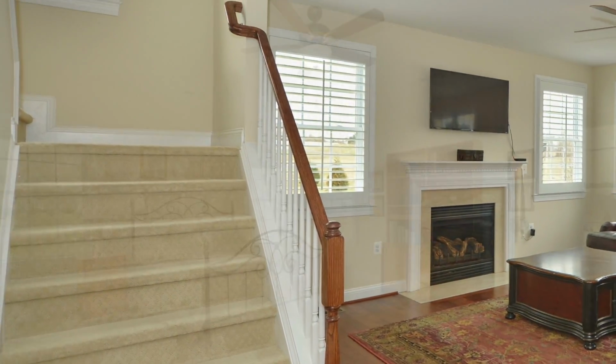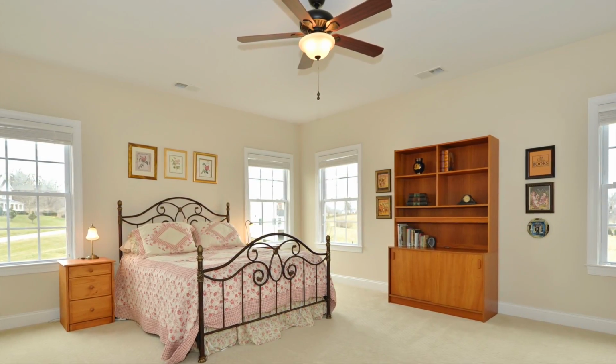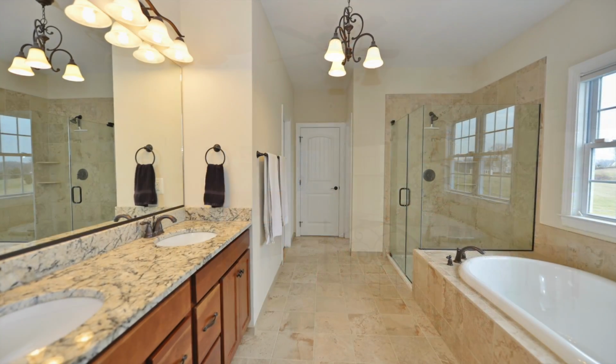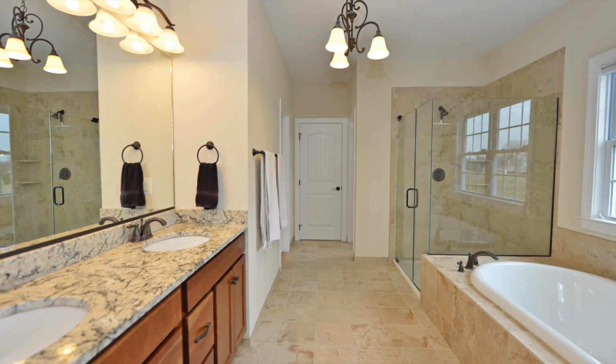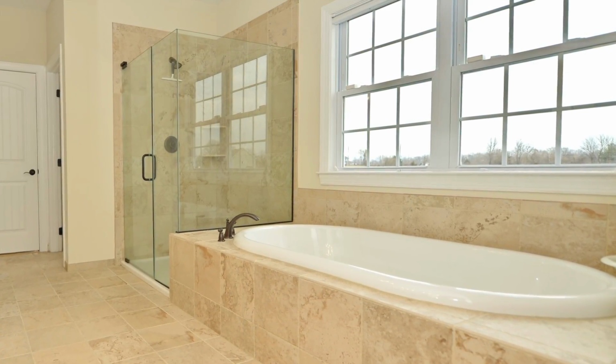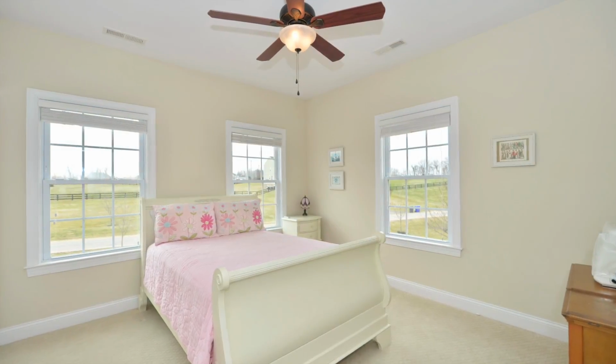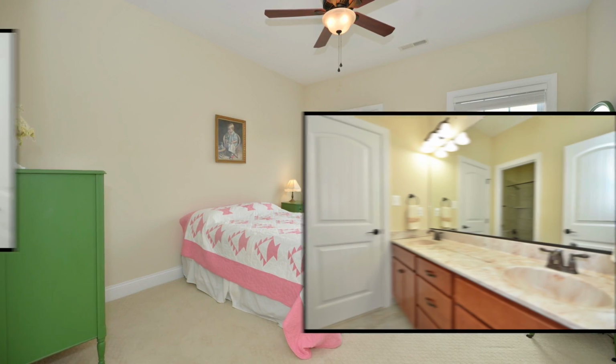As we make our way upstairs, you will find a large, tasteful master bedroom with sizable walk-in closets, and you'll absolutely love this luxurious master bath with a separate shower and soaking tub. There are 3 other bedrooms on this upper level and 2 additional full baths.